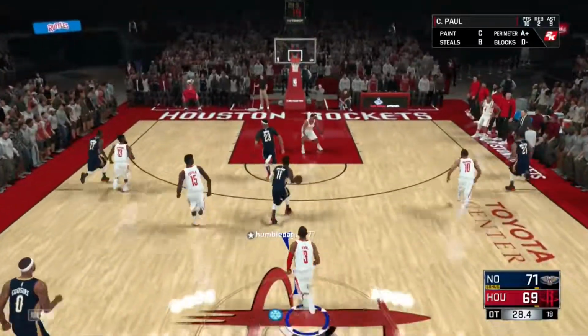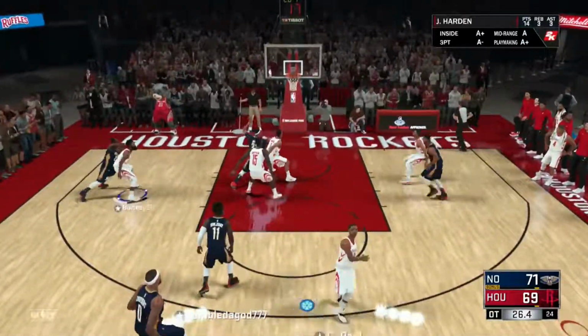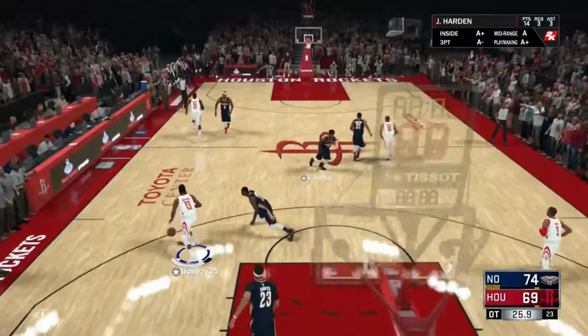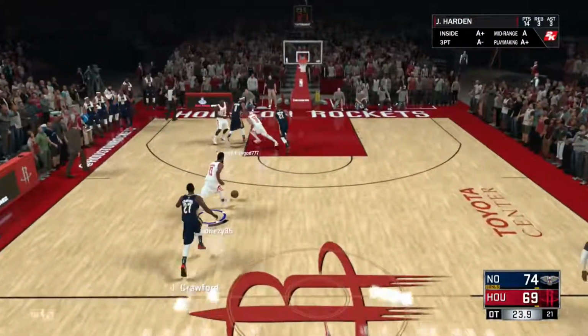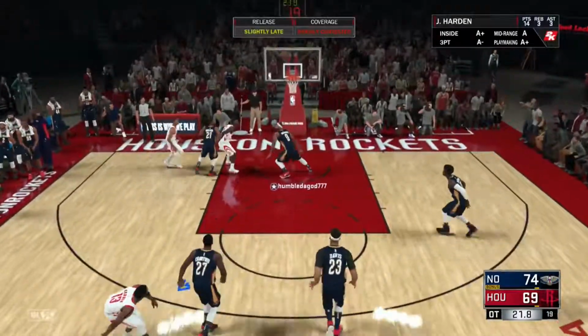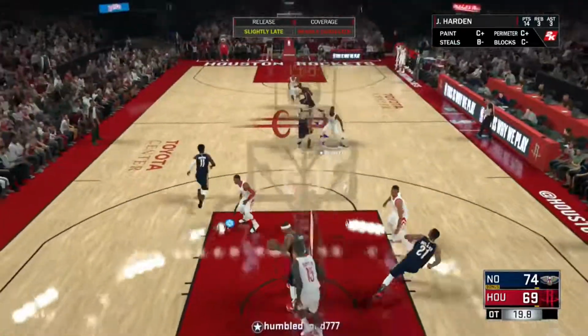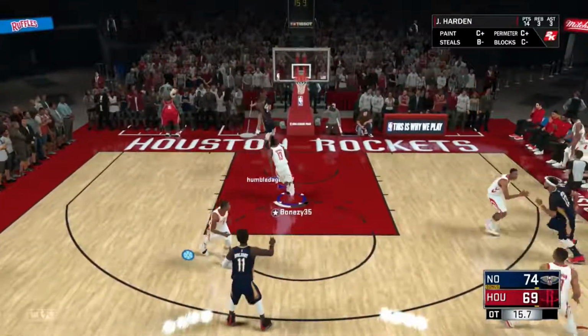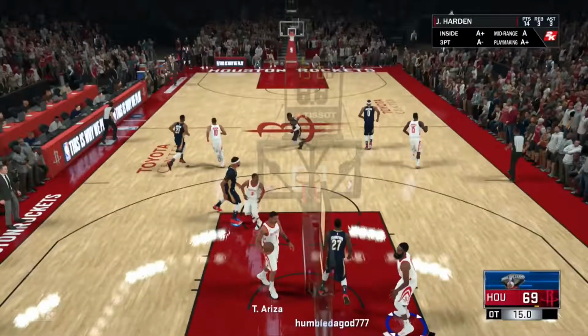8-second difference between the shot clock and the game clock. Connects from downtown. Lot is on the line here. Crowd is so focused. Harden, no good. New Orleans with the ball. They've gone on a 10-2 run, not allowing much.